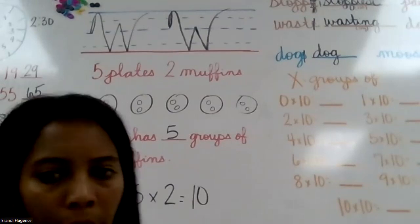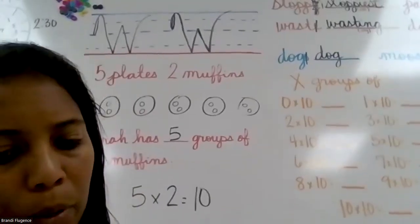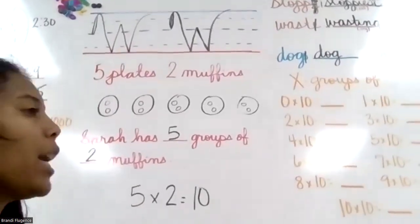All right, so let's look at it in our book, 92A. It says, Marsha counted the tiles and put them in groups of 10. When she finished, she counted 3 groups of tiles. So that's what we're gonna figure out. So she has how many groups?